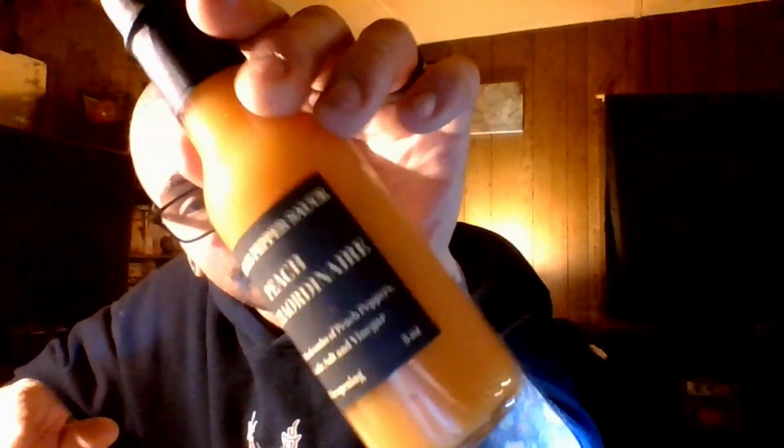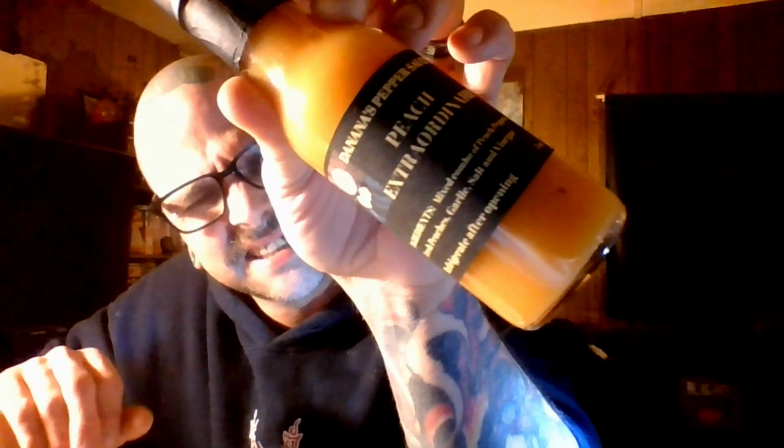And I got the next sauce for you guys. This is called Peach Extraordinaire. I love that label, too. It's kind of fancy, kind of nice, you know? This sauce contains a mixed combo of peach peppers, fresh peaches, garlic, salt, and vinegar. So it's possibly a spicy dessert sauce then? I think there's Yellow Reapers in this. I'm not sure about it. I'm pretty sure there is. I don't know.